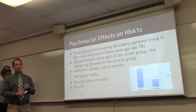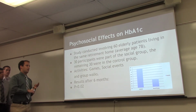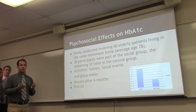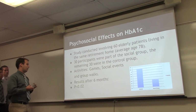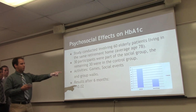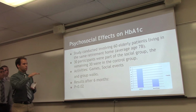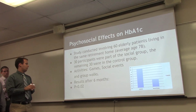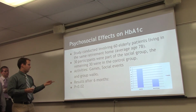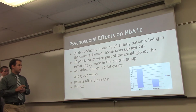They played games together. They had social events like dances they mentioned. And then they'd go on group walks. They didn't specify how long the walks were, but they did stuff with groups. And there's more for interaction. The results after 6 months, as we can see, they started around an 8.1 hemoglobin A1c and then dropped to 7.6. The social group alone did. The p-value for that was 0.02 over 6 months, so it was a significant study.